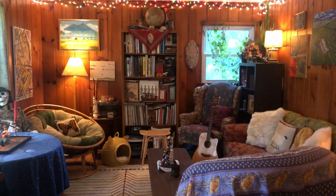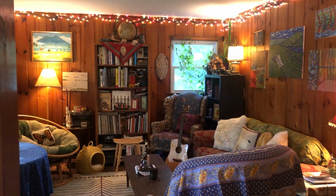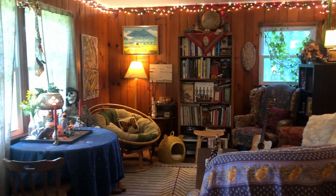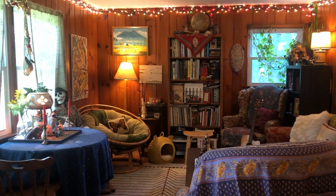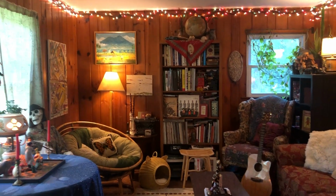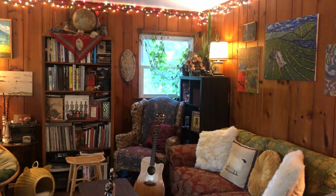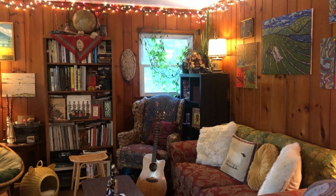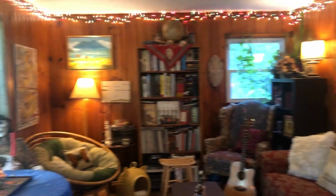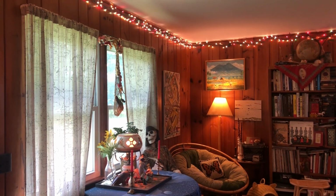This is the living room, which is definitely my favorite room in the house. It's kind of like the heart of the home for us, and it also is the room that I've put the most effort into making look the way that I want it to. So in here, because of the wood paneling, it is very cozy and it very naturally suits fall decor. I have a ton of decor, but honestly, you wouldn't really need to do a whole lot to get the room feeling that way, I suppose.